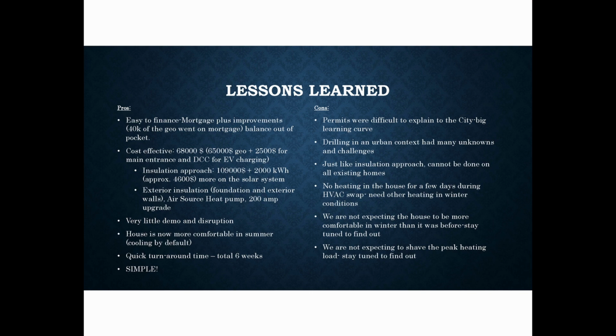So the pros, well, we were able to finance a large part of our project through a mortgage with a renovation loan attached to it. So I didn't have to fork out a whole bunch of money up front. It was quite cost effective. All in, we were looking at $65,000 for the geo, $2,500 for the main entrance and the DCC EV charging. And if I would have gone for the insulation approach, I would have looked at $109,000 and an extra 2,000 kilowatt hours on my solar system, which would not have fit on my roof.